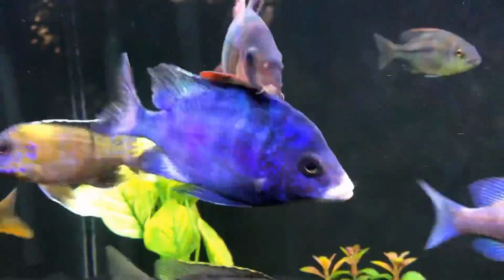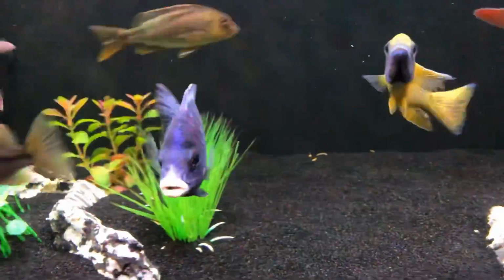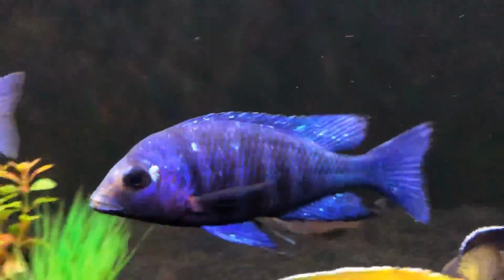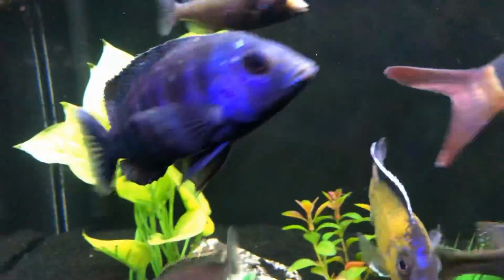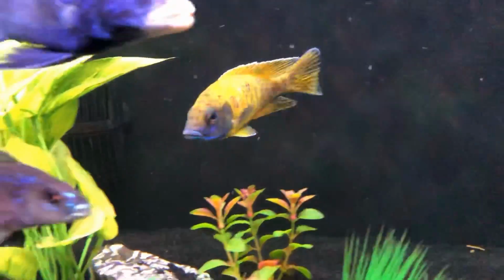The Maduka white lips, very popular fish, gets a lot of comments. A Placidochromis, one of my favorite fish, and its close cousin right here, starting to get some chips, and that is my Star Sapphire. Those two, I think, are kind of a tie.